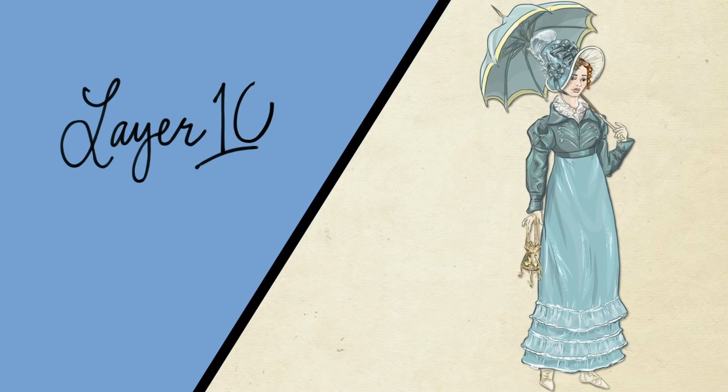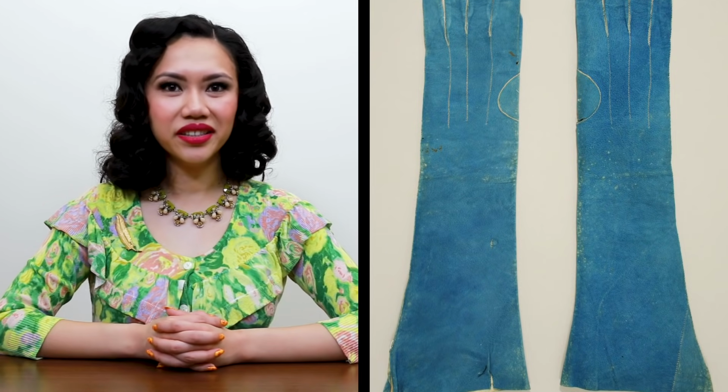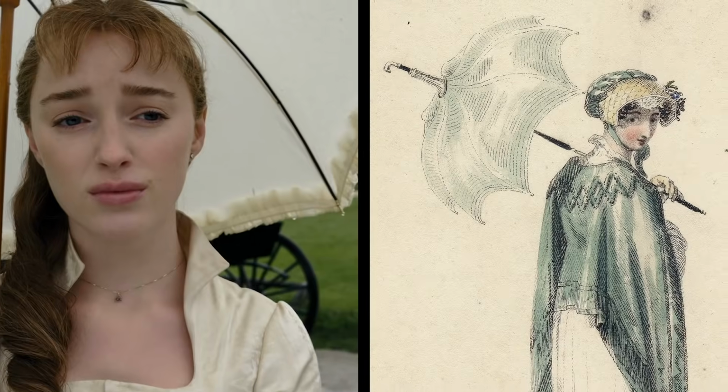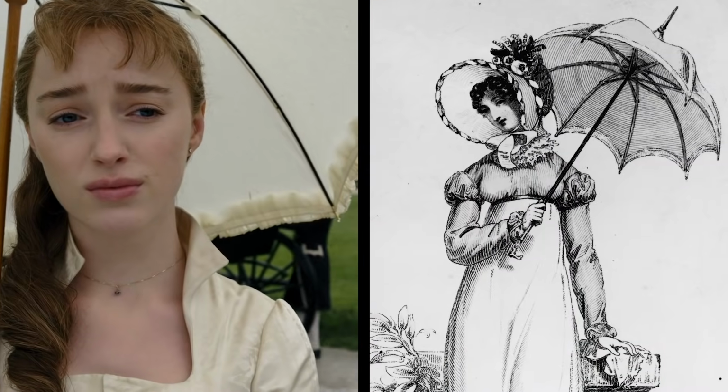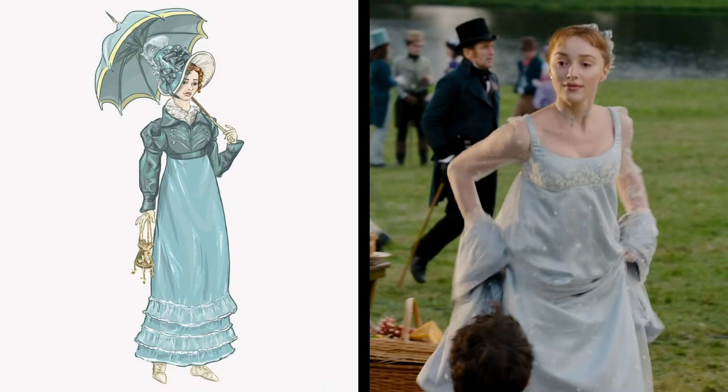Finally, her accessories. Gloves, either made of cotton or leather, would complete the ensemble. A parasol would be a desirable accessory for any outdoor activity, as dress during this era prioritized protection from the sun. A small bag called a reticule would have allowed a woman to carry her personal belongings. The narrow Regency silhouette did not have room for pockets, and thus the bag emerged as an essential accessory in the early 19th century. So here's what Daphne would have looked like compared to what she wore in the series.